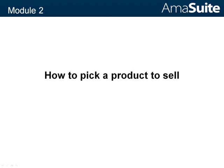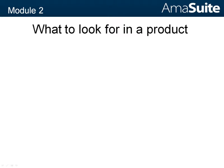Hello, Chris Guthrie here, and in Module 2 we'll be talking about how to pick your product to sell. Now, let's get through the criteria of what to look for in a product to start.